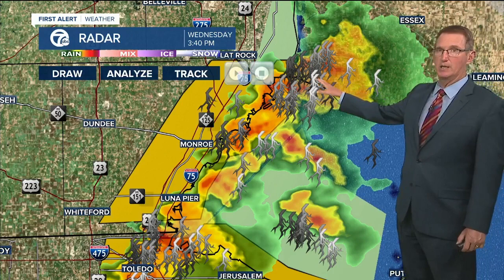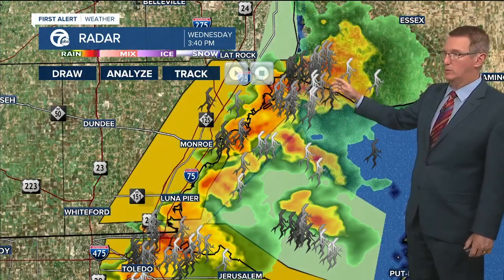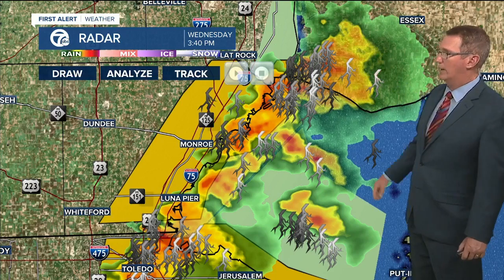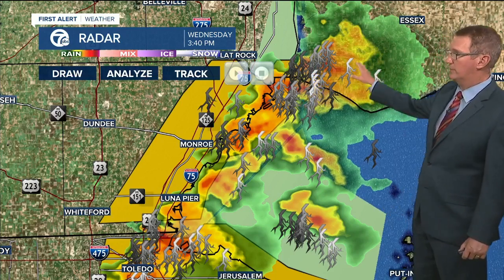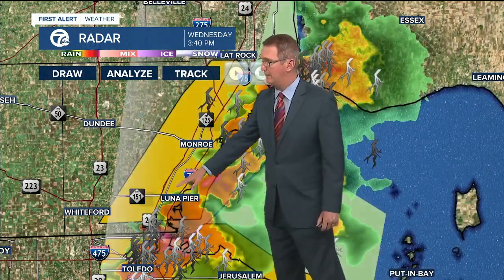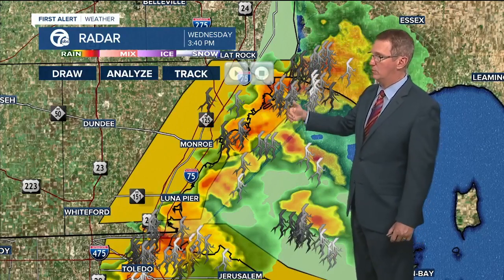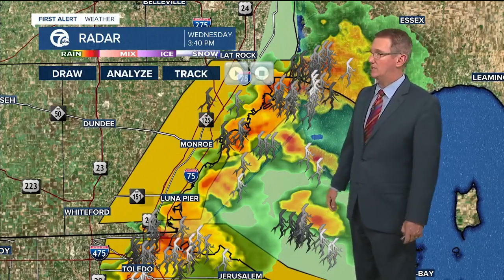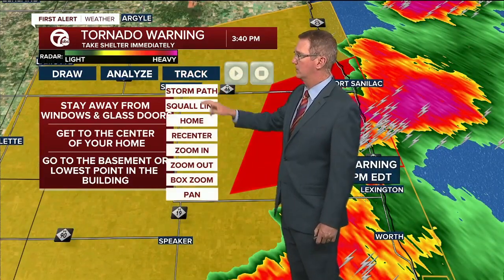Windsor, you're certainly under the gun. Leamington, LaSalle, these areas, Essex too, as it comes toward you from the west-southwest, there are likely to be severe areas in the southwest part of Ontario, so be aware of that as well. But pretty soon we'll get a dropping of this warning in Monroe County as the storms are just now moving offshore. And again, that's not nearly as strong as the situation that we have up here in Sanilac County.